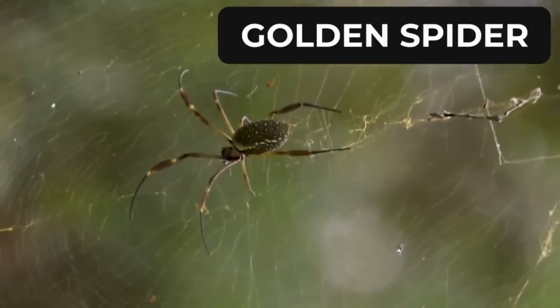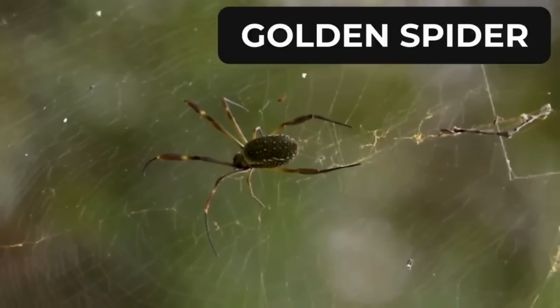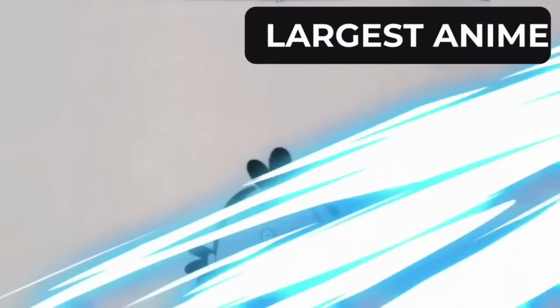The golden silk spider makes threads that look like they're glowing. Its silk is strong and elastic, which is why it's being researched for advanced materials. Biological engineering in living mode.